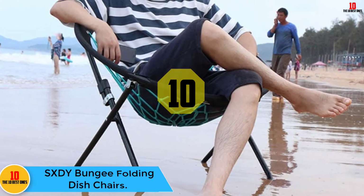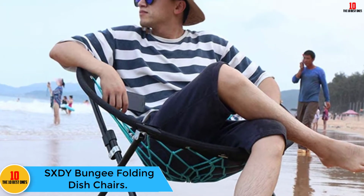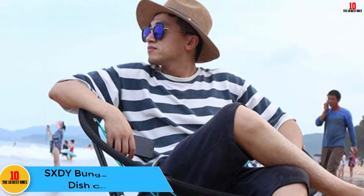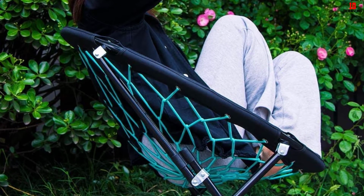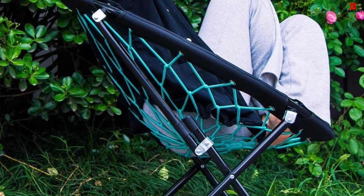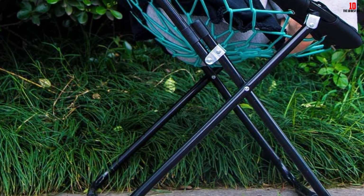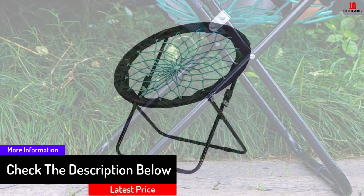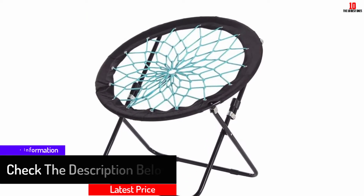Starting at number 10, we have the SXDY Bungee Folding Dish Chairs. The SXDY Bungee Folding Dish Chairs comes with an ergonomic design consisting of flexible and durable bungee cords, denier fabric and a sturdy steel tube frame. The dish chair is constructed with longevity and versatility in mind, with customized ropes and high-quality Oxford fabric with excellent elasticity. It allows your body to relax in a comfortable position with excellent support and airflow.